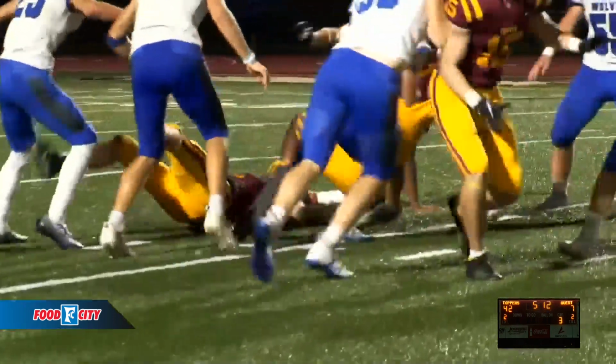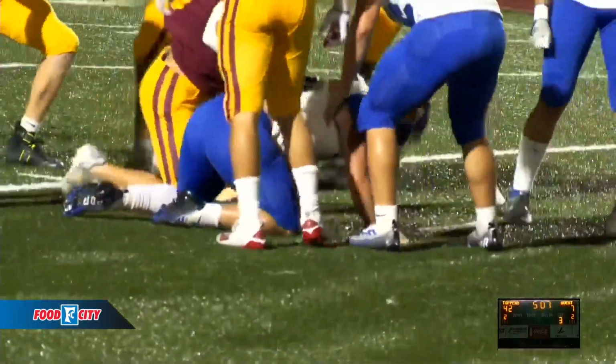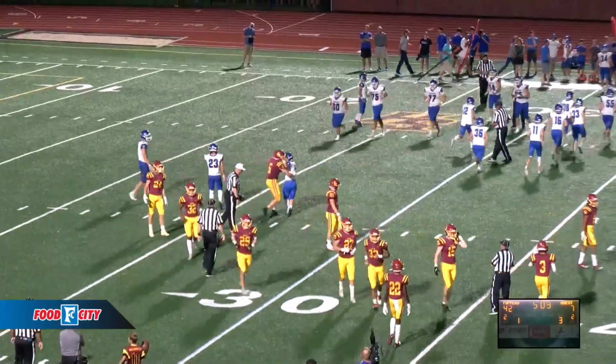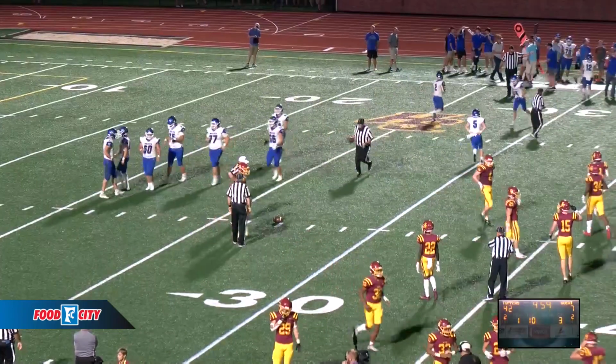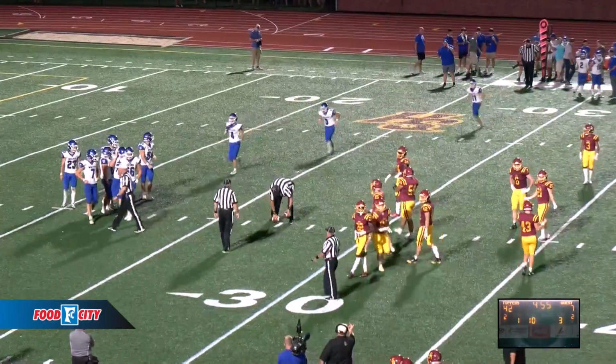And now they will start this next drive on the 26-yard line. Nice, tough run back there by the West Ridge return man. That's Chase Gill, who got that ball up past the 25-yard line for West Ridge, and that's where they will start with 4:56 to play.